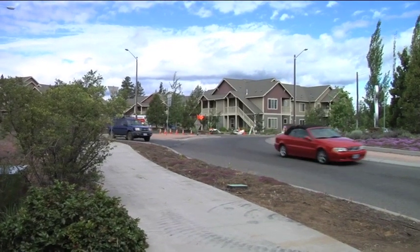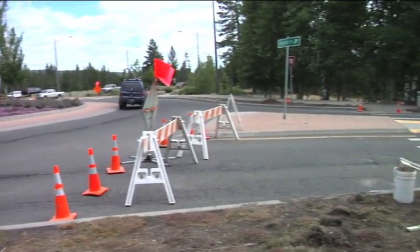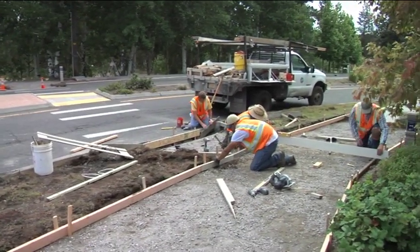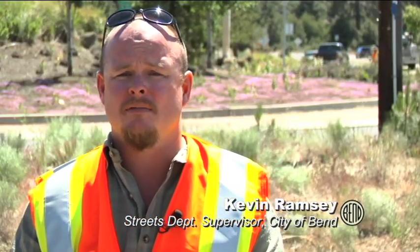This project is a pilot. As mentioned, concrete has been used throughout the nation, so we expect it to perform well, and if it does, we plan on using it in other roundabouts and other intersections. Part of this construction project is going to be partly done by city crews, mostly done by private contractors with the supervision of city staff.